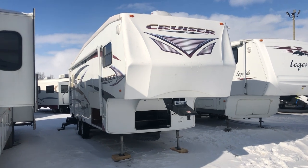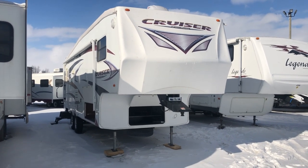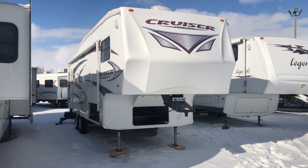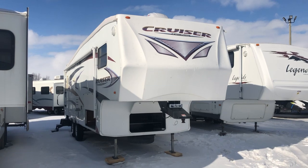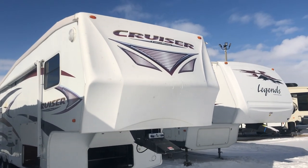I'm going to give you a tour of a 2009 Crossroads Cruiser 27 RL. It's a pre-loved fifth wheel that we have available on our lot for sale. It's a front bedroom single slide with a rear living layout. As you can see, there's a nice big plastic fiberglass cap on the front.